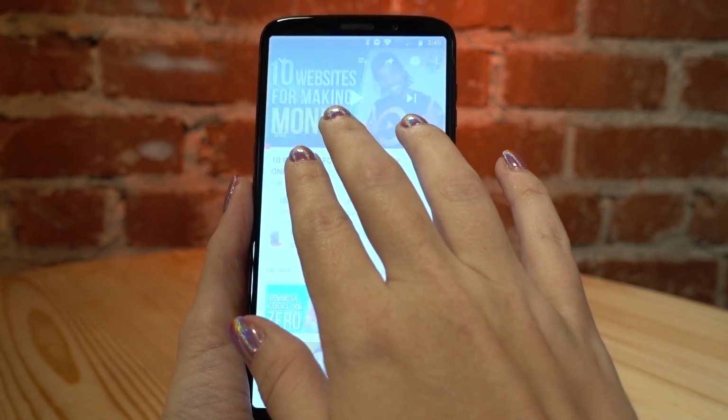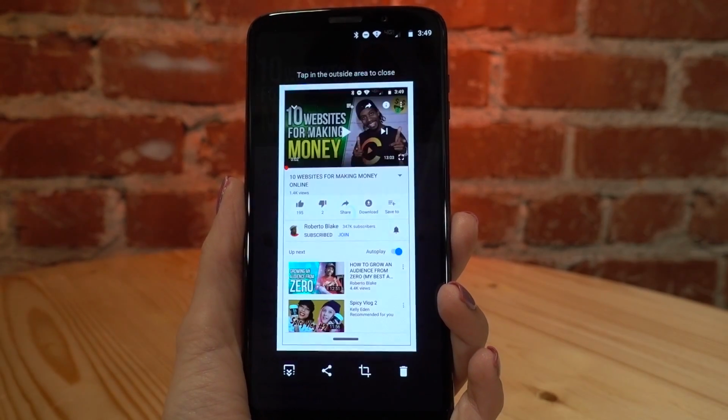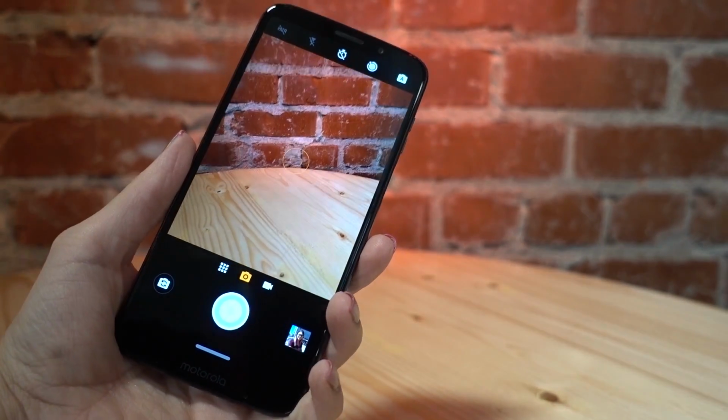Yeah, I like that one too because it's a lot faster than what I have to do on my Pixel. So I really like that. You can also twist to turn on the camera, which is also pretty interesting. However, I find that I'm never going to use that one because it's easier for me to just click into the camera app. Click twice.